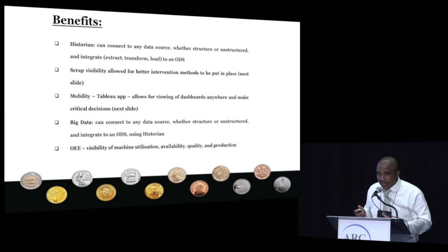Mobility, I've already spoken about that. We're using the Tableau app, and we're viewing it from anywhere in the world, and you can easily see what's going on in the plant. Big data, I spoke about it, the integration of the structured and unstructured data.